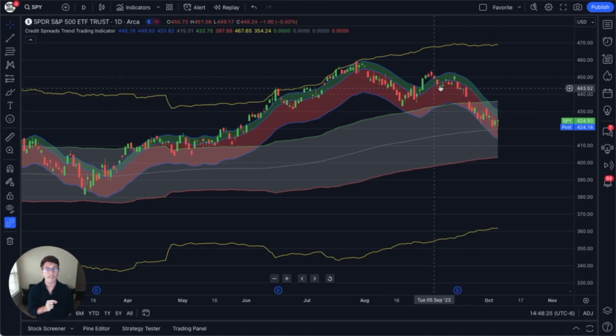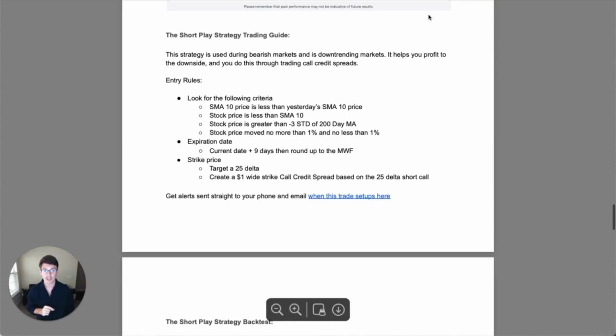Next, we want the stock price to be under the 10-period moving average. So this blue middle line right here is the 10-period moving average, and we're below it. So that's check on that criteria.